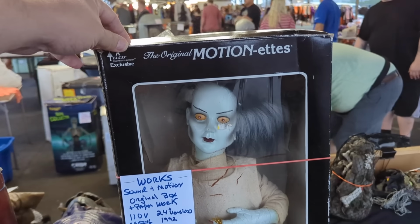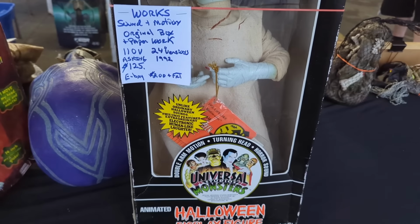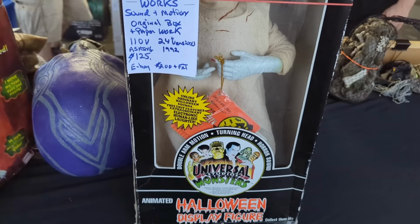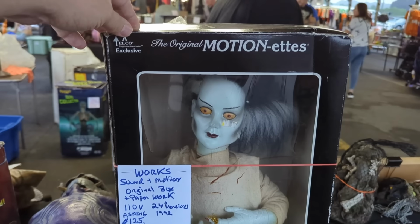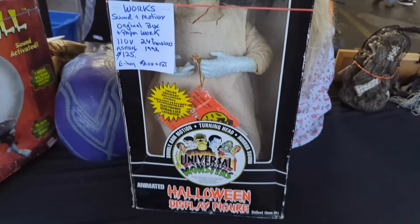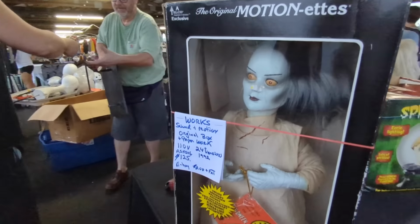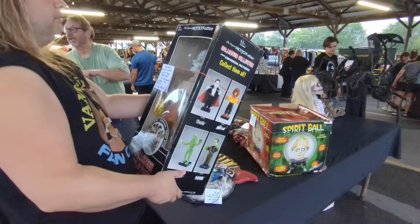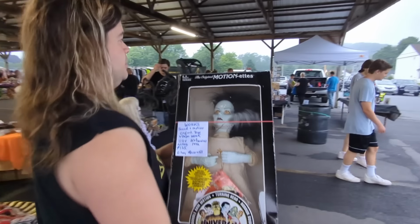This is a motion that you just don't normally find. The Bride of Frankenstein. And this size. Yeah, these are the biggest ones. These are the 24-inch ones, and you just don't find these. You really don't see any of the 24-inch ones, but the bride you never see. The mummy, forget it. The mummy's crazy rare. The mummy is by far the rarest one of those. You just do not see that. And then this one you don't see either.